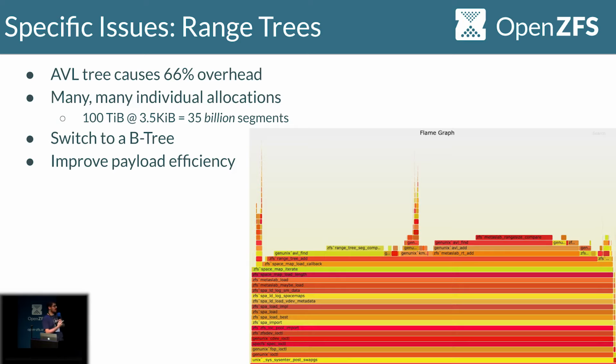And so this is a flame graph that we had from a test system. We were trying to load a very large pool. We were just loading all of its metaslabs into memory. And this took, I think, something like 30 or 40 seconds. We had customers where it would take 20 minutes to load all of their metaslabs into memory between malloc and then just all the AVL tree operations you had to do. It was not good. So we came up with two fixes. One of them is that we switched from an AVL tree to a B tree, and I'll talk about that next, exactly what that means and how it works. And then we also made some other changes to the range segs to make them more efficient.